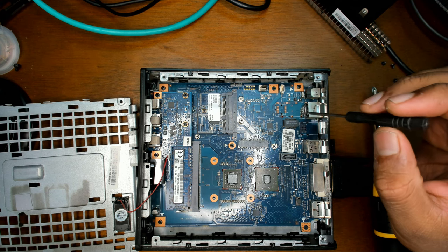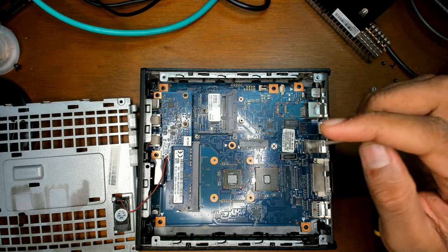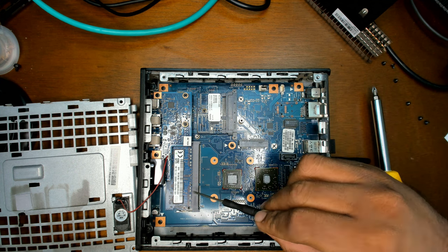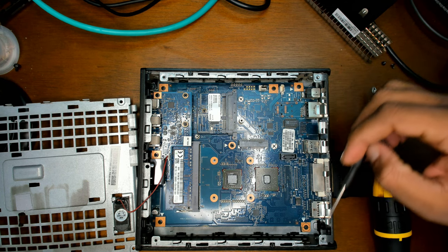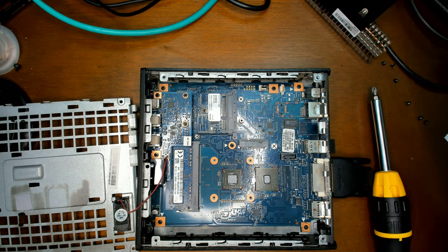There's no marking either. Let's get some isopropyl in the works and clean this up. Maybe you can see from the marking what's what. Although considering that the RAM is here, and the display port and DVI are here, I'd say that's the GPU and that's the CPU. That's a safer bet, just from the positioning of the stuff.